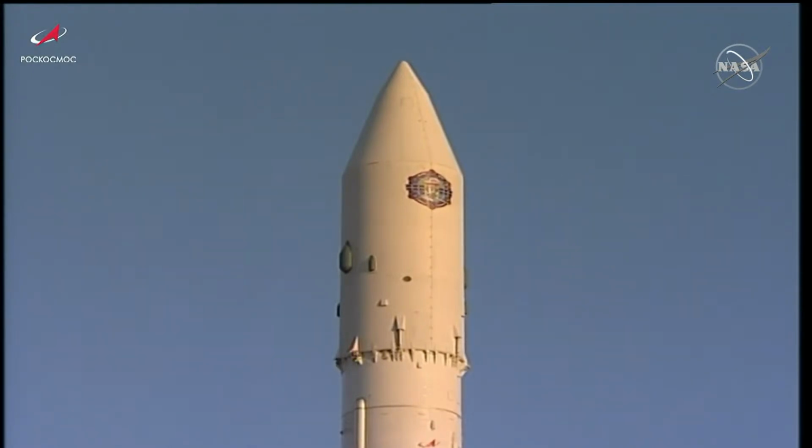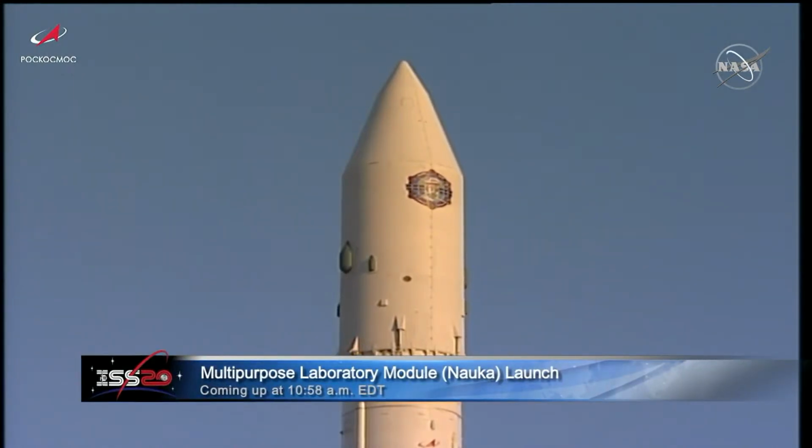Again, the exact launch time, 9:58 and 25 seconds a.m. Central Time, 7:58 and 25 seconds p.m. in Baikonur, which will be about 30 minutes before sunset on a cloudless evening.